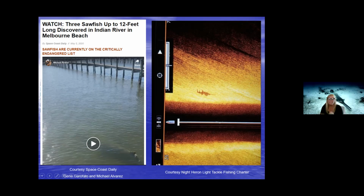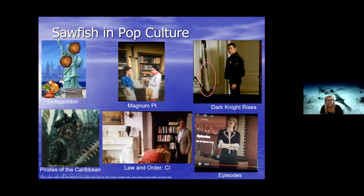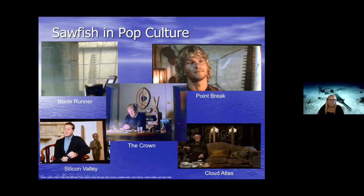I'm going to leave you with these fun slides of sawfish in pop culture. You may see one now in a movie or TV show now that you know what a sawfish is. They're displayed in several different TV shows. Here they're using them as weapons in Pirates of the Caribbean, and displayed here, even in Blade Runner, Point Break, the party house at the beach. Two new ones that I just got from the TV show Silicon Valley. And Desiree Collins just sent me this one, binge watching The Crown. Found these two sawfish rostra here in the background. So if you ever see sawfish as decoration in a prop somewhere, let me know.